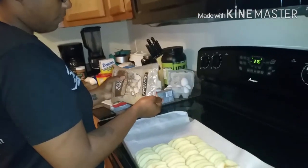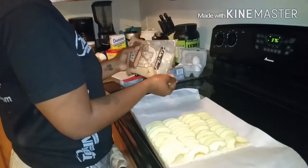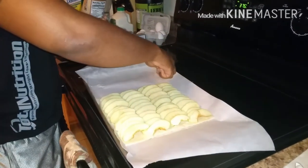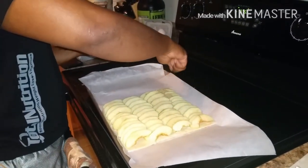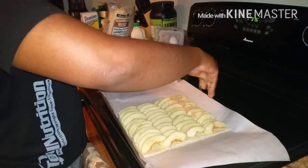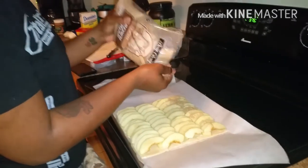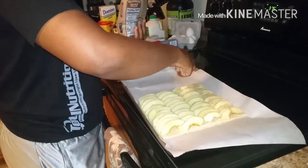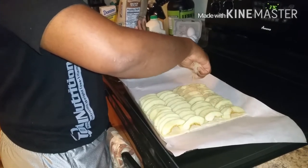All right, now I like to just put this in my hand and sprinkle it because I got dumping issues and I don't want it to be ridiculous. But you just sprinkle this all over it. However you want to do it, that's fine with me. If you want to dump it, that's fine. Sometimes it comes out in clumps like it's doing now, even in my hand.